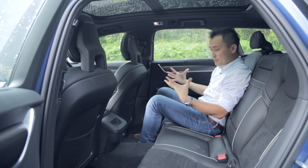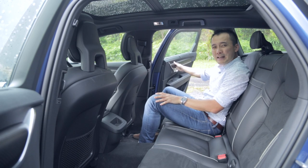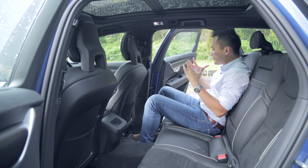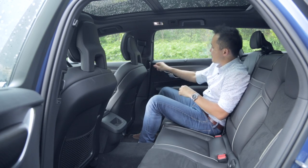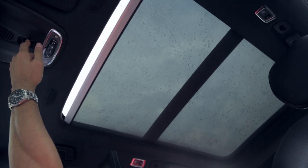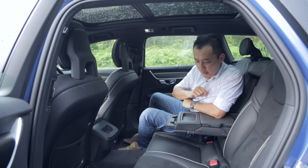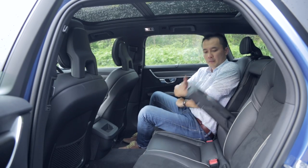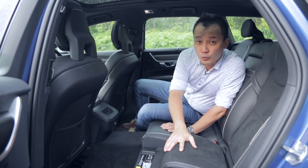It is very spacious back here and you sink in comfortably into these seats. But I find the back door weirdly small and it makes entry to the back rather tight. You get air vent on the B pillar, window sunshade, this huge panoramic sunroof, armrest with cup holders, booster seats for kids between 4 to 10 years old.